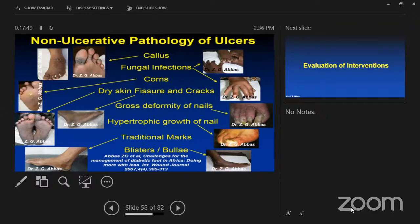This patient with a callus here will get fungal infections. You see all the dry skin and cracks, which have to be taken care of at the same time. Why does a patient have to reach us with this gross deformity of nails? All these hypertrophic nails. If they come routinely to our clinics or diabetes clinics, this can be caught, and you can save more morbidity and mortality, save the foot and the life.